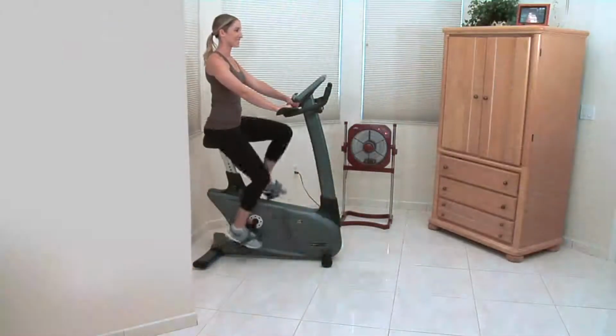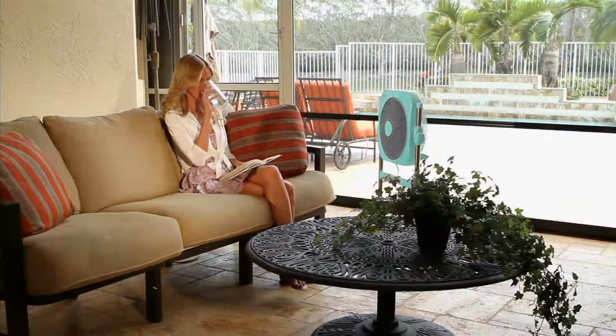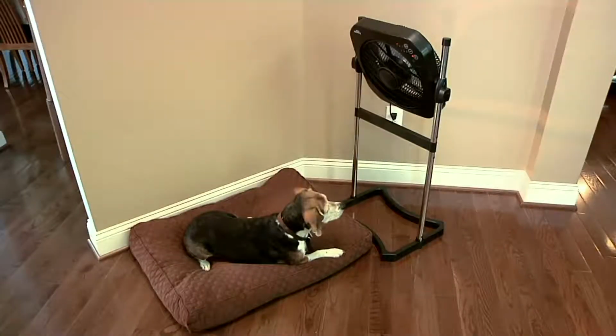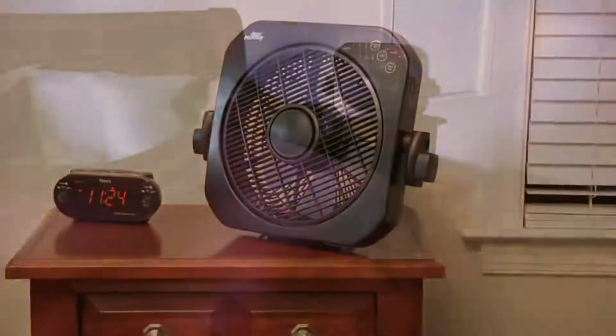Lightweight, so you can carry it everywhere you go. You use it in the workout room, maybe you get a little bit better workout. In those sunrooms, those screen rooms, bring in that nice fresh air, especially right now. Tilt it down to cool off the pets, or it even comes completely off the stand, so you can turn it into a tabletop fan with that tabletop bracket, put it right by your bed. It is so quiet. This one is that fan that's going to help you sleep better at night.